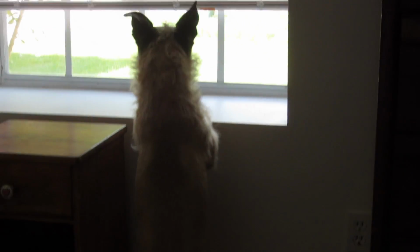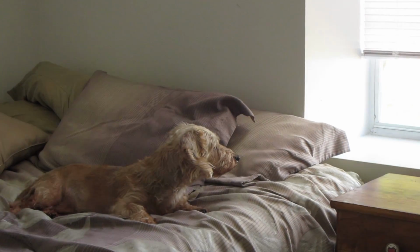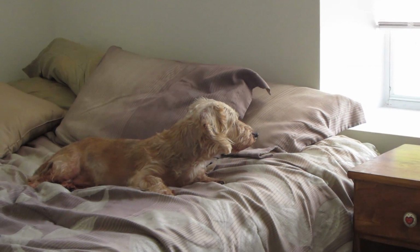I think it's really cute when Bandit stands up like this when he's looking out the window. He loves to look out the window. And Monty just loves to growl at everybody because you're so mean. You're a mean old man.